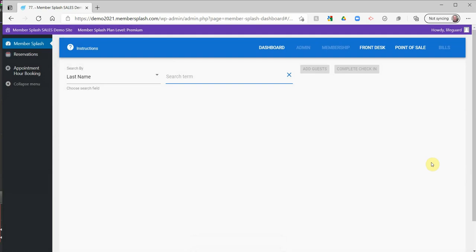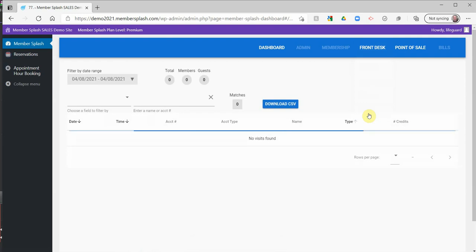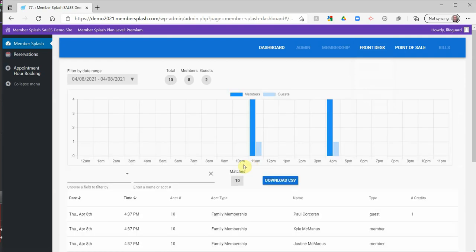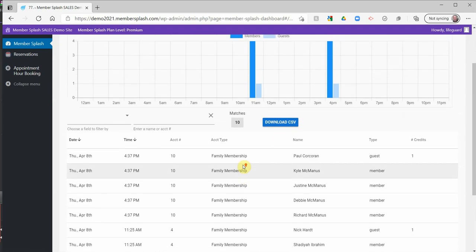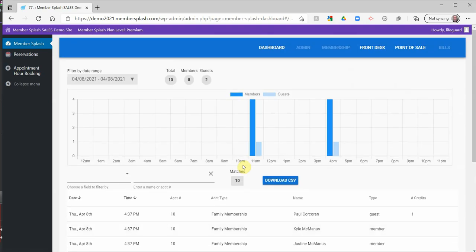One thing to keep in mind at this point is that every single one of your members who checks in through the front desk is being recorded within the visits database. The default view for the visits database is the current view, or what's happening at the pool today. While this may be interesting, it's probably not going to give you an extensive amount of information, but keep in mind that as long as you are a MemberSplash customer, we're going to be storing this data for you.